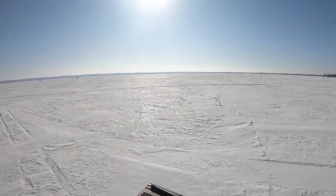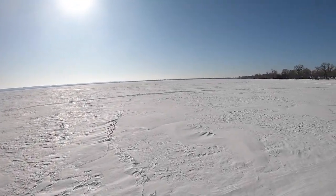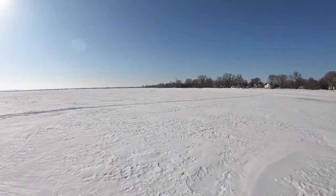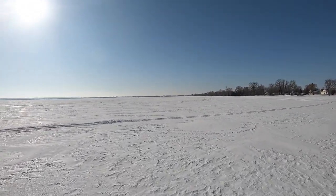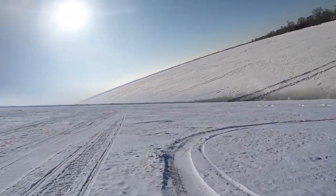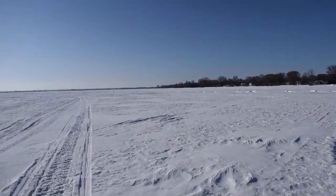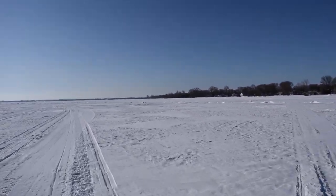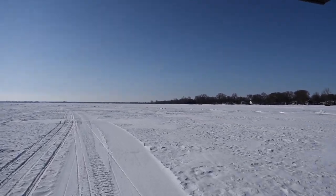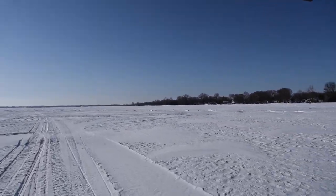Temperature today is going to be in the mid-30s. A little bit of a wind, as you would expect. We'll take it from there. So a little bit of ice shoves out here, not too many. Break through over here.